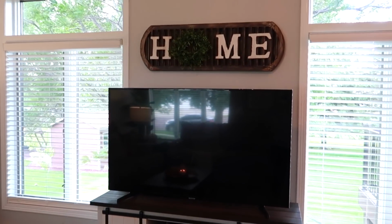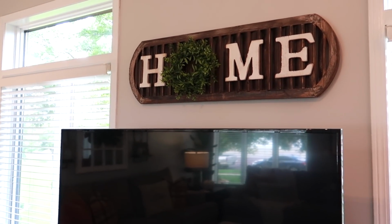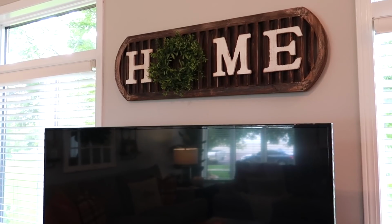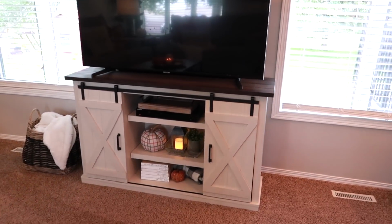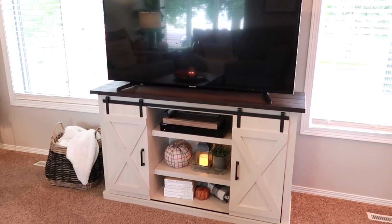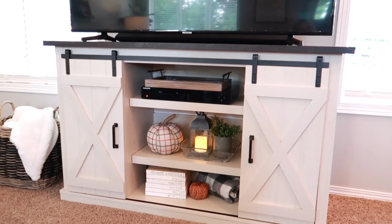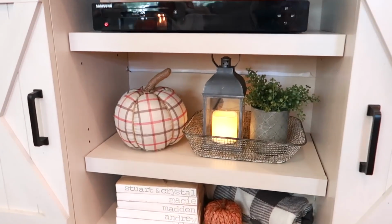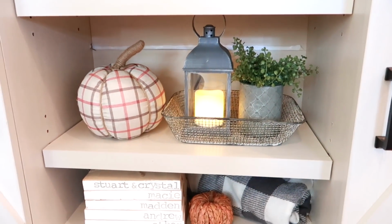I added this sign here a few months ago from Kirkland's as well. You will notice I love to shop at Kirkland's. It is my favorite store. And then this TV stand is from Wayfair. Very affordable. I love it because I can switch out some of the decor in the shelves. But I just added in here a pumpkin that I've had, a lantern, and some greenery from Hobby Lobby.